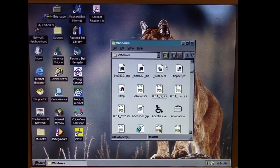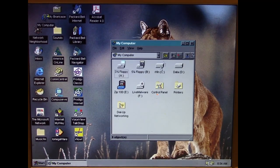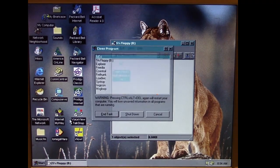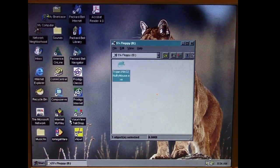So other than that, it's just a pretty quick demonstration of the NuttyMouse Trojan there with what it does to our cursor, and the attempted file that it drops to run with the modified win.ini. So that's pretty much it for this NuttyMouse Trojan.